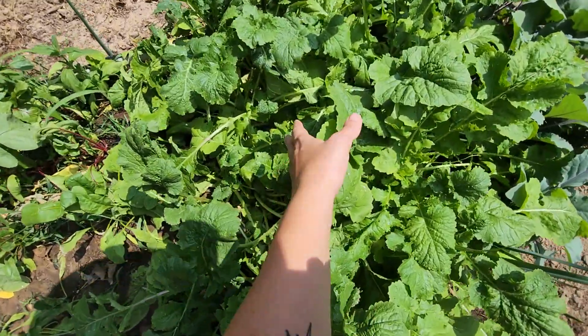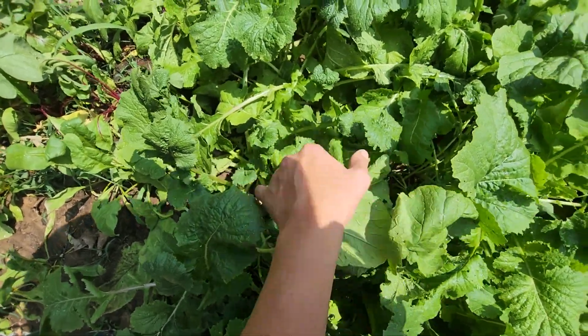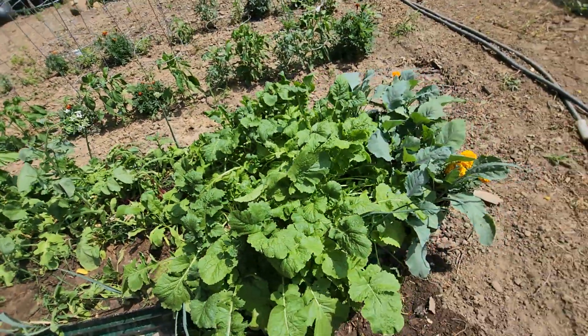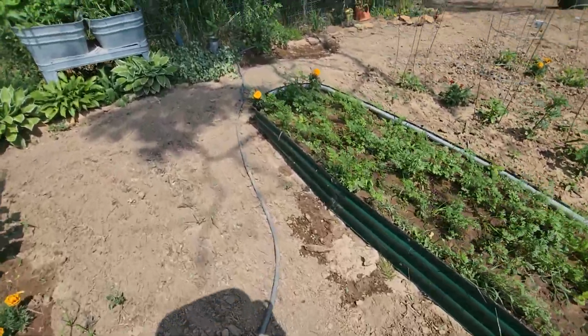I have no idea about beets. If you guys know anything about them, when the heck are they ready? Are they going to grow for a bajillion more years? I've never even eaten them. I think you can eat the greens too. I don't know. They're just there.